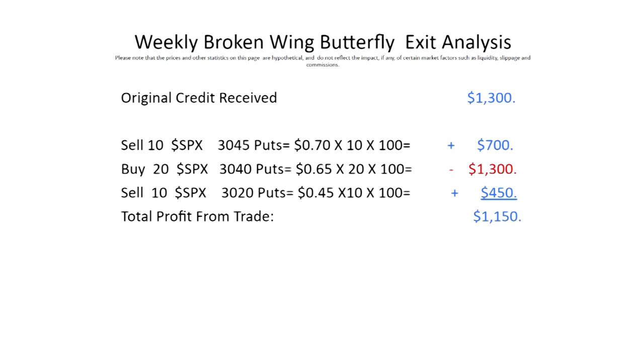When we first entered the trade, remember, we collected a credit of $1,300. Well, to close this trade, we basically have to reverse each original transaction. So when you do that, you'll see that the 3045 put has dropped to 70 cents. So since we're long that, we're going to sell it and receive $700 in cash for that, as you can see from the calculation. And then you'll also notice that the 3040 put has dropped to 65 cents. And so to buy that back, we only need to spend $1,300, which is way below the $7.20 price that we sold them for. So we made an excellent profit on those 20.